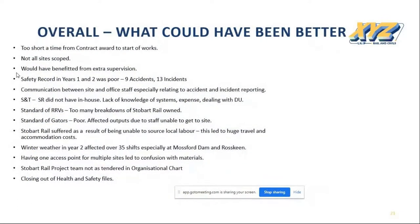Overall, so what could have been better for us overall? It was too short a time from the contract award to the start of the works. Not all the sites were scoped on a specification for the sites. Some of them had to go out with a part specification.